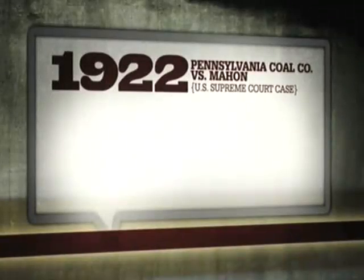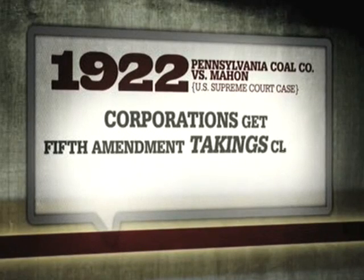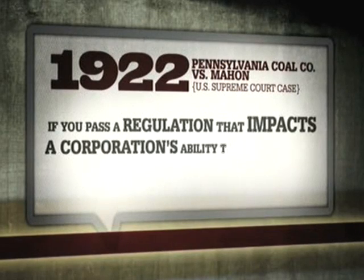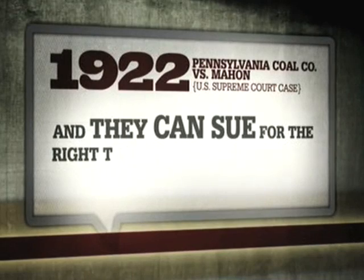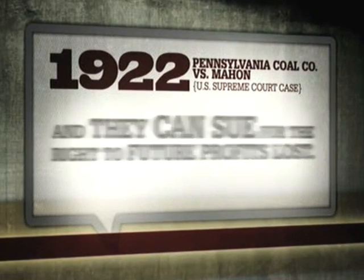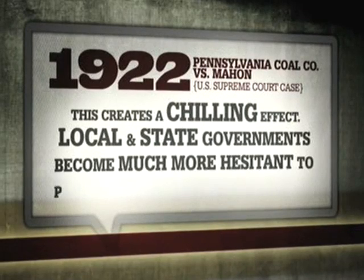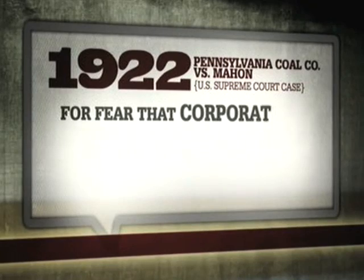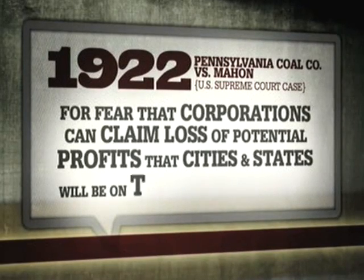Pennsylvania Coal Company versus Mahon, 1922. Corporations get the Fifth Amendment takings clause, meaning if you pass a regulation that impacts a corporation's ability to make a profit, that is deemed a taking, and they can sue for the right to future profits lost. This creates a chilling effect, and local and state governments become much more hesitant to pass laws in the public interest for fear that corporations can claim loss of potential profits that cities and states will be on the hook to pay.